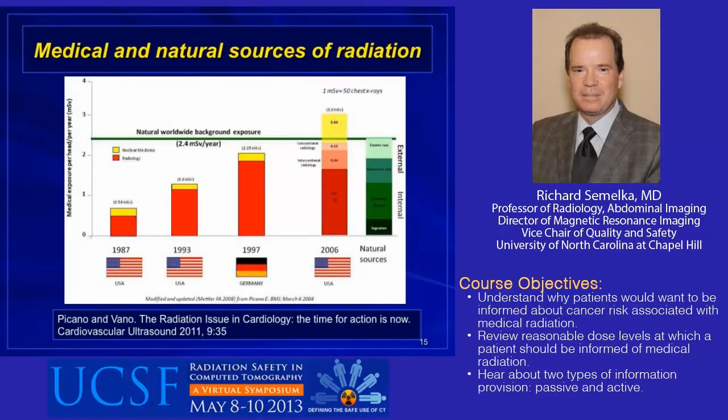So, how have things changed over the years? Well, let's take a look at this graph, which describes reports from the US in 87, the US in 93, from Germany in 1997, the US in 2006, and compared to the natural sources of radiation, where the red is radiology and the yellow is nuclear medicine procedures. And we can see with time, the number of diagnostic imaging studies and the radiation dose per population has increased to the present time, where the total man-made radiation exceeds the amount of natural background radiation. And this, of course, is alarming to many people.